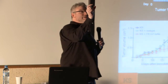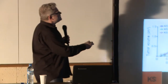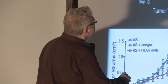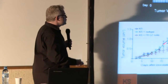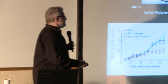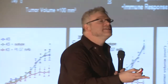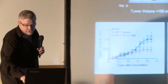It blocks the carbohydrate recognition domain, and as you can see here, it's a typical model of melanoma, in which we inject melanoma cells, tumor cells, into mice, and when the tumor volume is 100 cubic millimeters, we inject different doses of the anti-galectin-1 FG-G7 antibody, or its isotype control. As you can see here, there was a significant reduction of tumor volume, and also in melanoma, in Kaposi sarcoma, another tumor. And it was dependent on the immune system because when we injected this antibody in immunodeficient mice, the tumor started to grow.